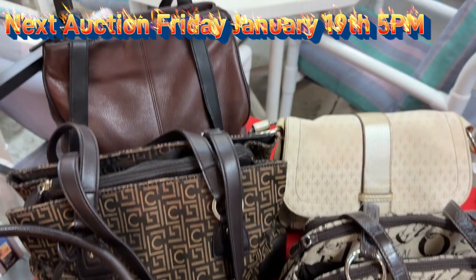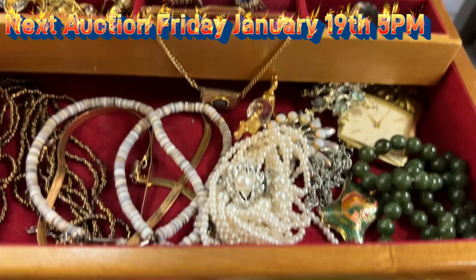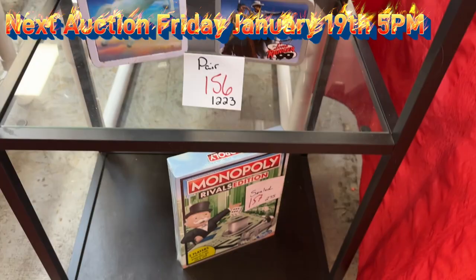A whole lot going on. Bring you on up here. We have this beautiful, beautiful necklace. Absolutely gorgeous. Jewelry box with all the jewelry. Box included on this one. Look at that stuff. There's some really good pieces in there. Pair of lunch boxes and the Monopoly game right down there. Still sealed on that Monopoly game.